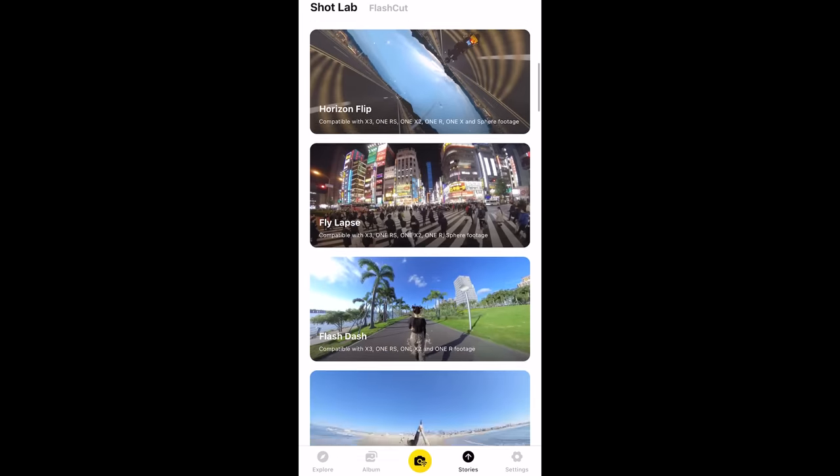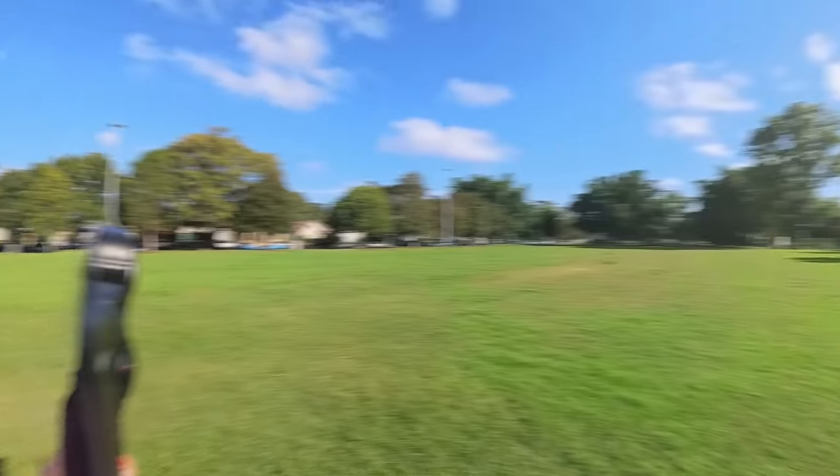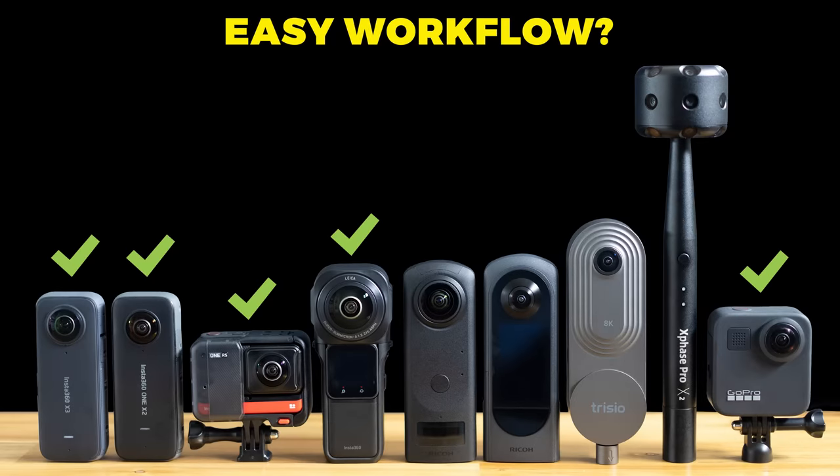And by far, these cameras have the best workflow when it comes to reframing 360 videos or exporting as actual 360 videos or actual 360 photos. The GoPro Max is pretty easy as well. However, I've noticed GoPro have stopped developing their software when it comes to 360.